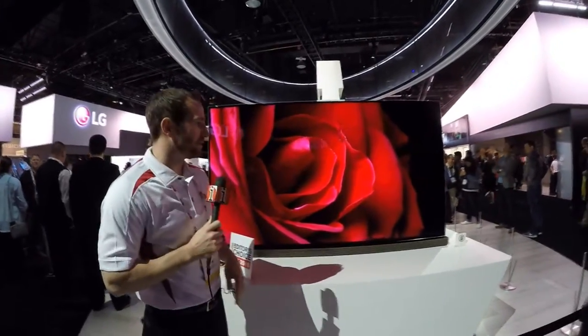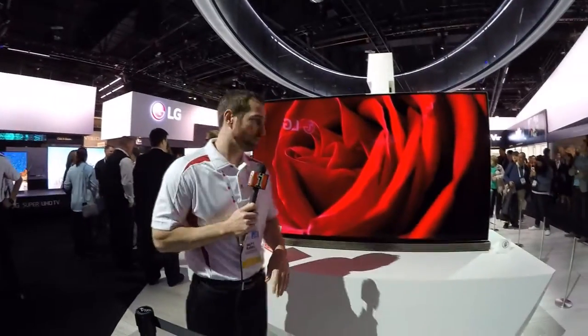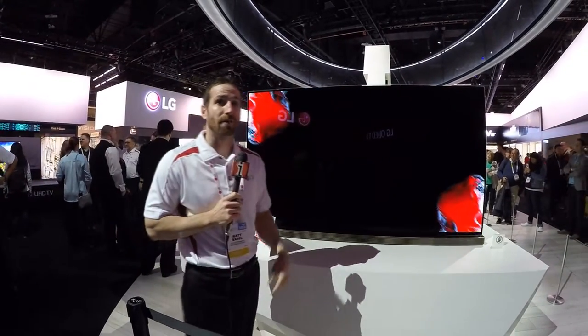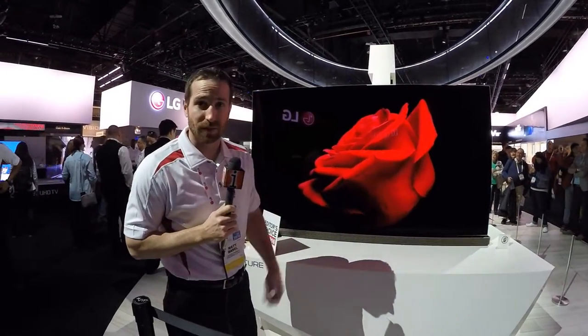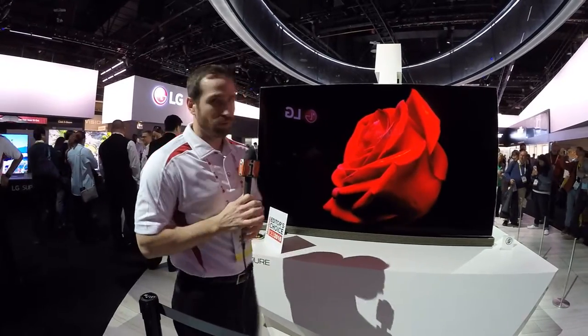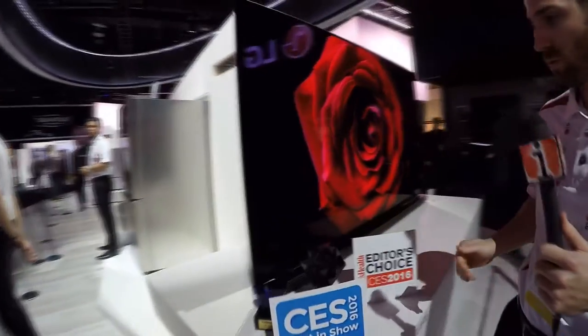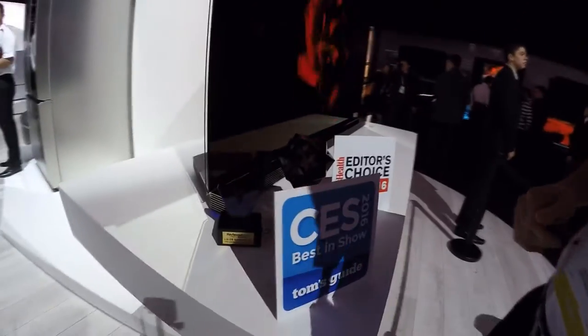I'm here at the CES 2016 LG booth, and we're showing off the new G6. As you can see, this is our flagship OLED TV for 2016. And if you want to come over here, first of all, what we can see here is all of the Best in Show awards that the TV has won.